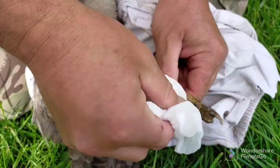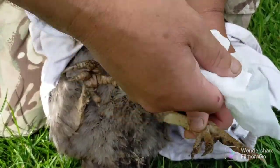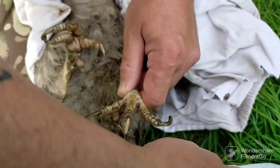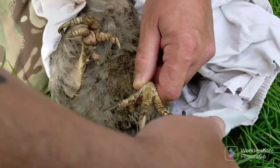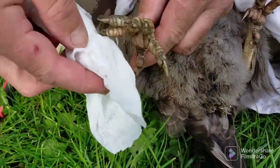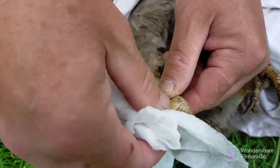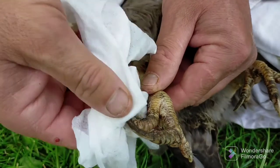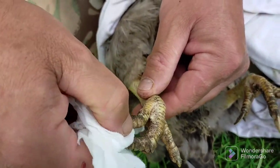So basically, just clean the claws and have a look. I shan't touch those three, but obviously this one here will need a cut. So just clean around the area. Those two are all right, but as you can see, with her curly toe, these two here will need cutting.